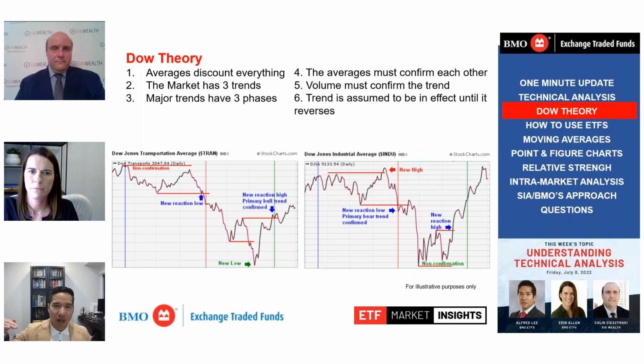Some other principles: the averages must confirm each other. So if the industrial average is going up, the transportation average must confirm it as well. Volume is often used to confirm the trend, and the trend is assumed to be in effect until it reverses. As you mentioned, it is an old principle, over 100 years, but a lot of these principles are still very valid today, and I think the Dow Theory could still be applied to today's market.